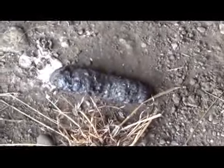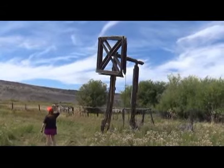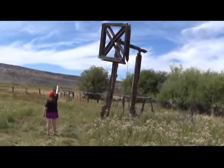We look around the area and we see numerous owl balls. This is feathers and bones and hair and all sorts of things that the owls can't digest, and they spit them out. We saw them all around from the great horned owl.